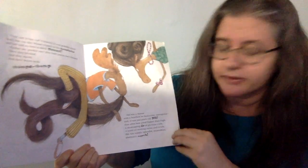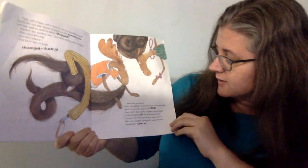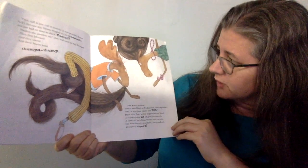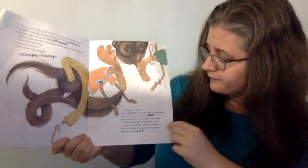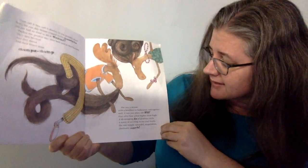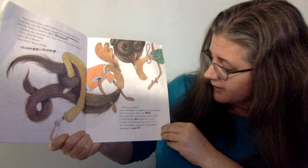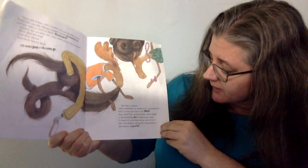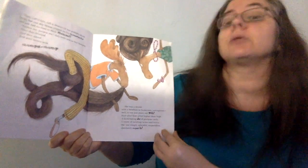She was a moose, with a bouffant so bodaciously outrageous, well, it was just plain old big. Hair after hair piled higher than high, a skyscraping dew of glorious curls. A tower of swirling twists and twirls. She was simply splendid, stupendous, absolutely superb.